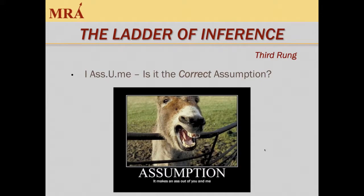There's a cute little donkey. Where did you put your quarter when you looked at this donkey?